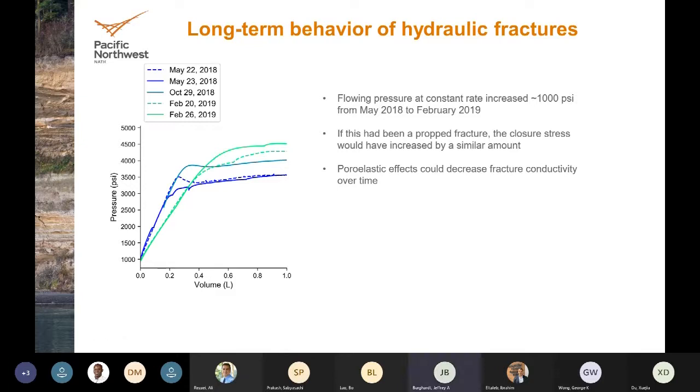And then after we had circulated for a period of time in February of 2019, you can see the fracture doesn't begin to open on this curve until 3,500 PSI. And then the flowing pressure after we've injected only a liter, so this is still very short term, is all the way almost 4,500 PSI in February 26th. So we're seeing effectively an increase in stress over time that we can't say for sure, but we believe is due to a poroelastic effect, so an increase in the pore pressure.